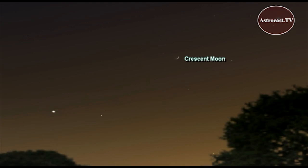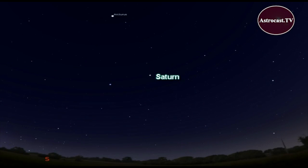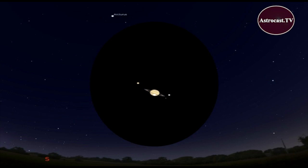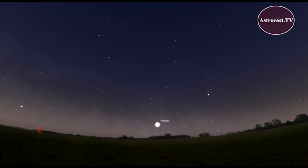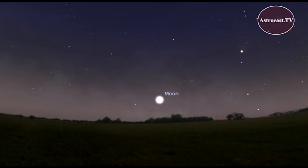The crescent moon leads off our search for other worlds this month. It shows up low in the west during the first week of June. The planet Saturn is a bright sight in the evening skies after sunset. If you look at it through a telescope, you should be able to see its lovely rings tilted almost edge-on, and you might be able to spot some of its moons.